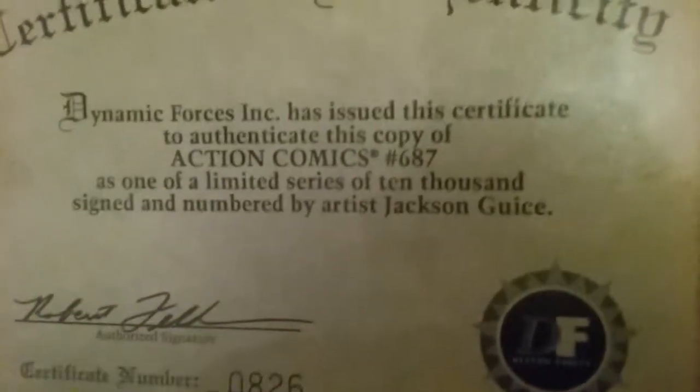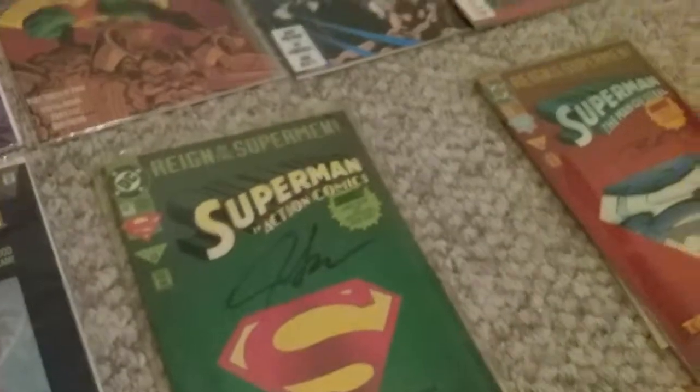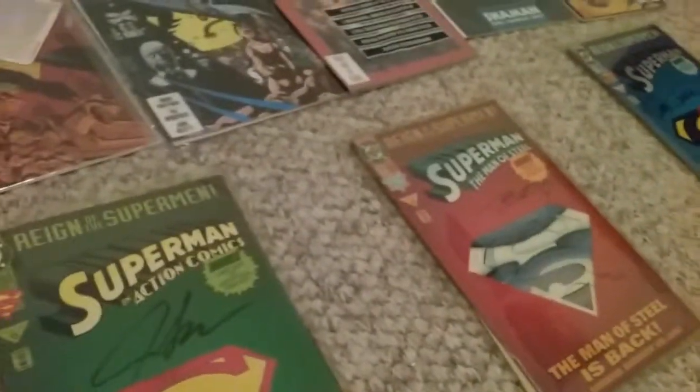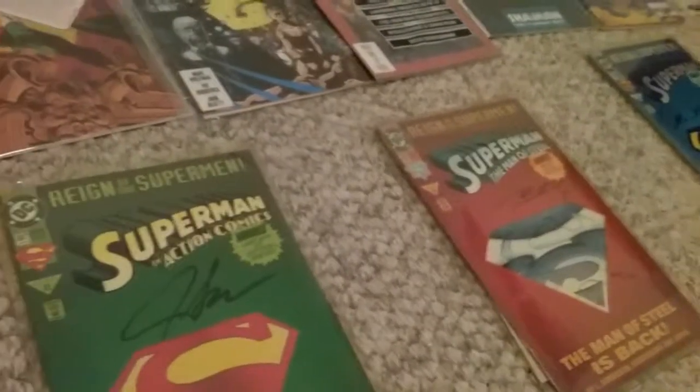artist Jackson Geiss. I don't know how to say that, sorry. But yeah, each one of these has different people and different signatures. So I'm guessing different people who wrote the different books, but they're all the same, you know. And yeah, this one, so this is issue 13. And yeah, it's really awesome. I'm gonna show you the back of each one of them.